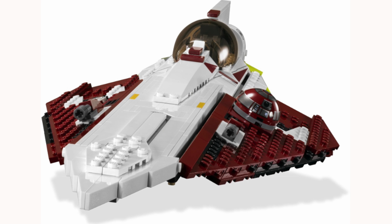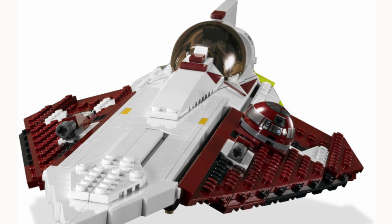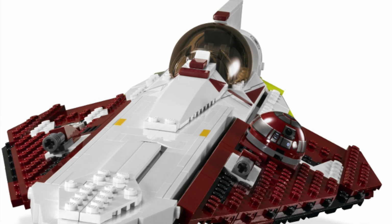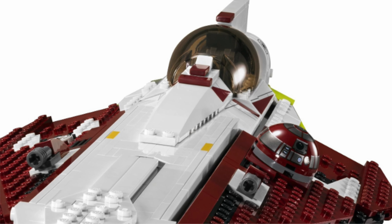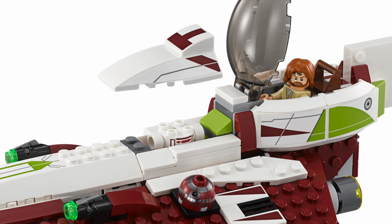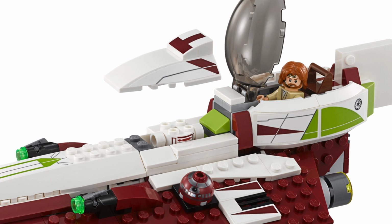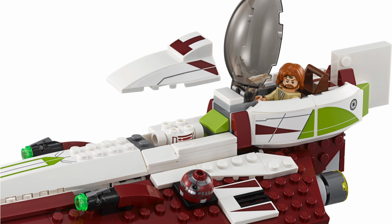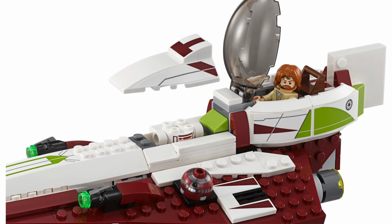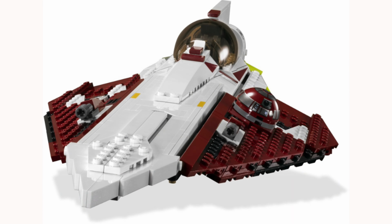The next set is set number 75333. This is Obi-Wan Kenobi's Jedi Starfighter. And I really like how we're getting a lot of sets themed around Obi-Wan. I know that Kenobi's coming out this summer, but it's just super awesome. And I really like that we're getting a lot of sets from the prequels and surrounded around Obi-Wan. So, anyway, we're getting his Jedi Starfighter.